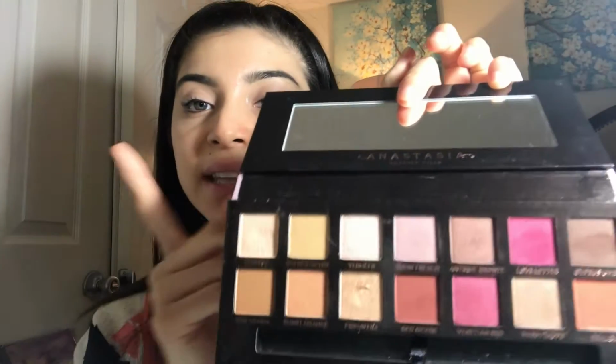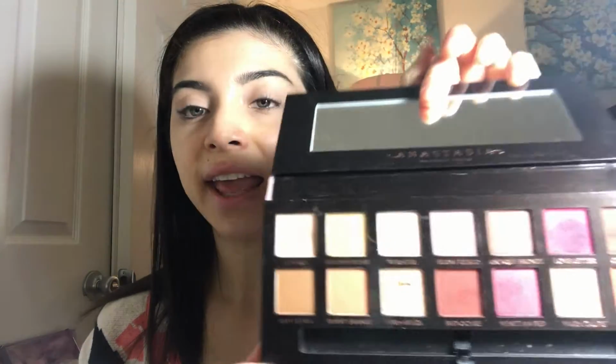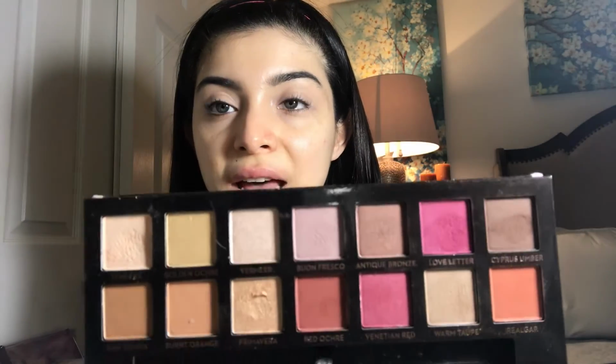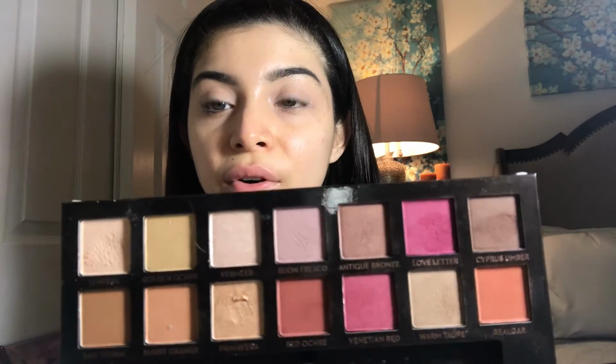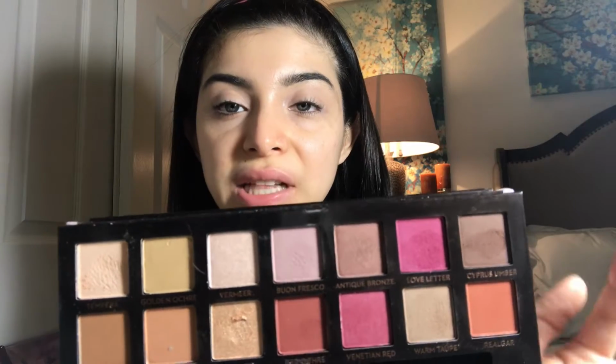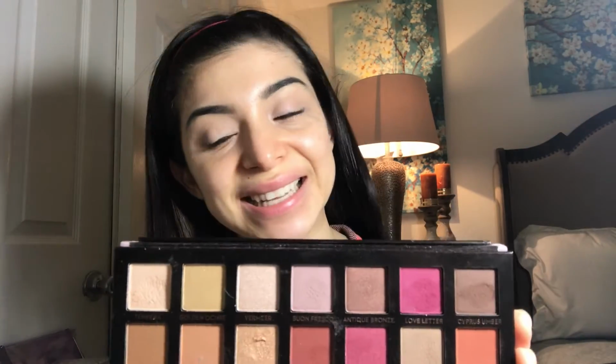I should have known, but oh well, it happens. It does come with a mirror, and it comes with these eyeshadow shades, and I thought they were really beautiful. I did test them out just to let you know, because they might look used. So just letting you know, I did test it out. I'm really excited to use this. This is my first time using this palette.